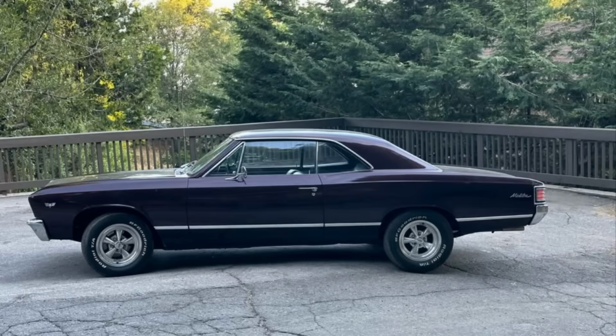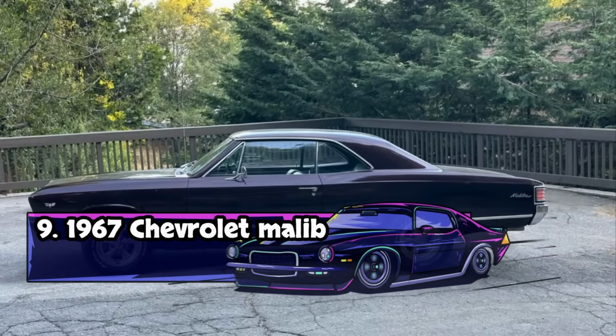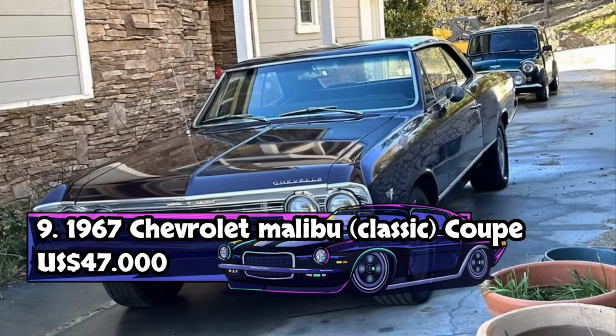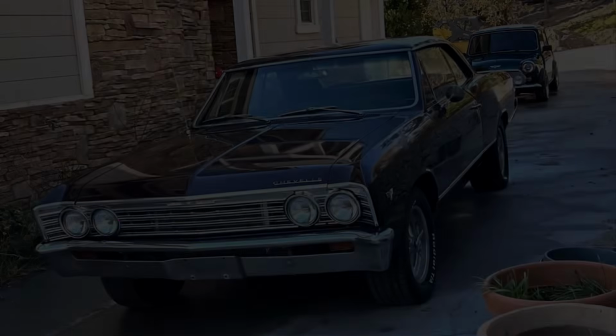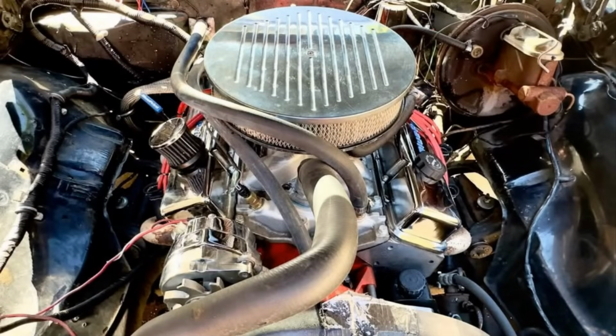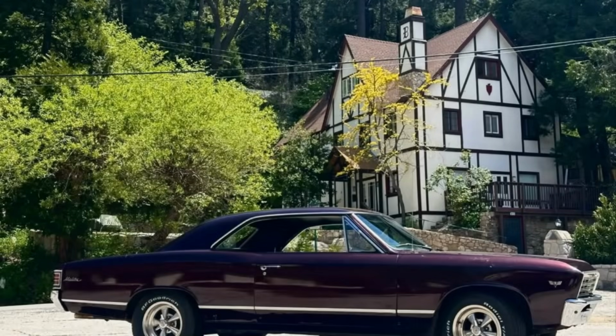Number 9. This 1967 Chevrolet Malibu Coupe, offered at $47,000 and located in Crestline, California, is a meticulously upgraded example of a classic Chevelle that combines authentic muscle car aesthetics with modern mechanical excellence. This California car boasts an exceptionally straight body with no filler, confirmed by magnet testing, and it's been respectfully driven with no history of hard abuse or hot rodding.